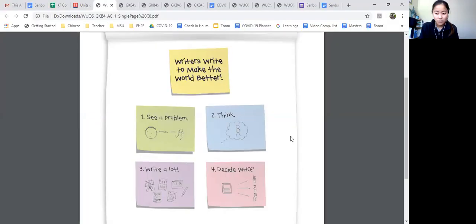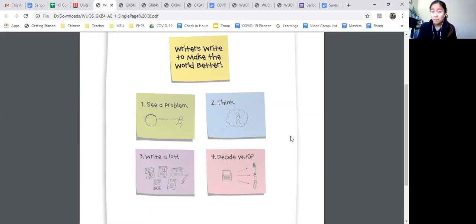Persuasion is just a really, really big word that basically means getting other people to think what you want them to think. So I'm going to show you a book that I think is a really good persuasion text. It's a book that the author wrote to kind of convince people of something. I want to show you something important to remember when you're reading persuasion and writing persuasion text. When a writer goes to write a book and they're trying to persuade someone of something, they're usually trying to make the world a better place.